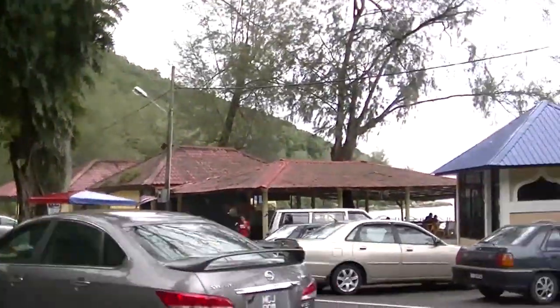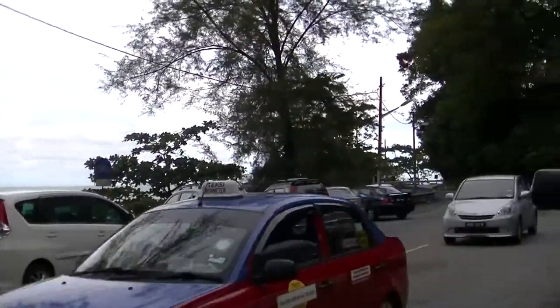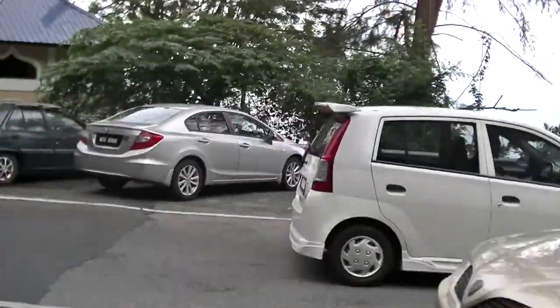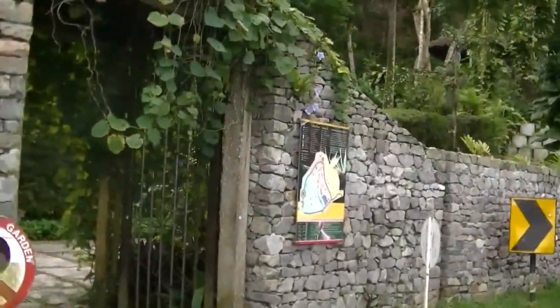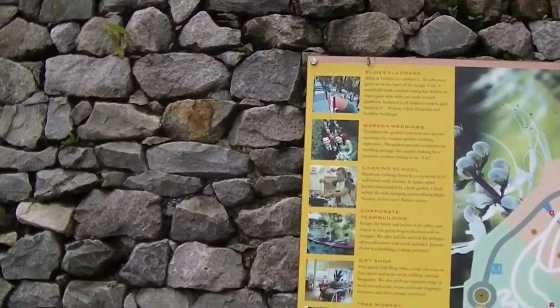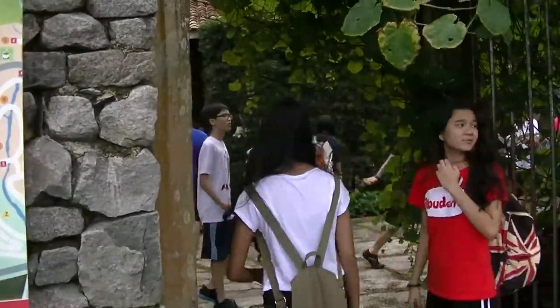So you see, it reminds me of a much bigger Lata Iskandar. So let's get on cracking. Unfortunately, you have to pay to enter the place. So this is the entrance to the place. There's a cooking class package as well, complimentary herbal tea and stuff.